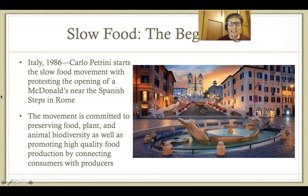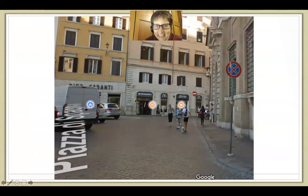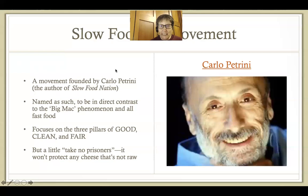So the movement is committed to preserving food, plant, and animal biodiversity, as well as promoting high quality food production by connecting consumers with producers. And so Petrini calls these co-producers, right? So we as consumers are co-producers because we care and are invested so much in the production process. Here it is. This is the McDonald's that went in. So he lost the battle but won the war by starting this movement and what he called eco-gastronomy.